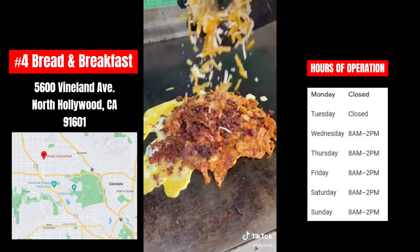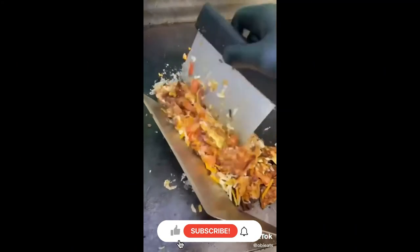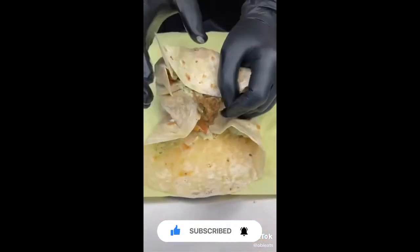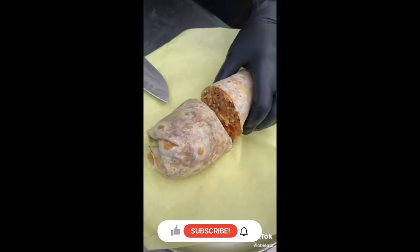The reason why it's so unique is because they use a very special kind of meat, which is called the bastuma, which is Armenian cured beef, kind of like jerky, but 10 times better. You definitely got to try it with this burrito because the flavor smacks. It's almost better than chorizo, and that first bite is so good.